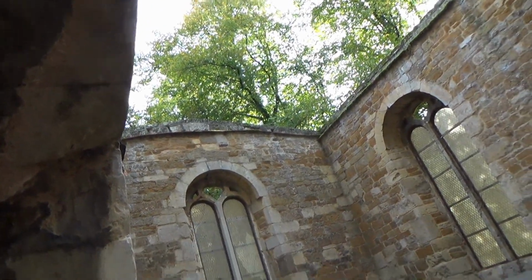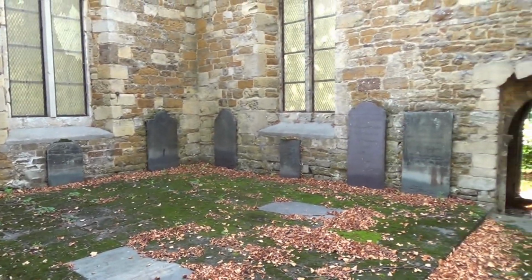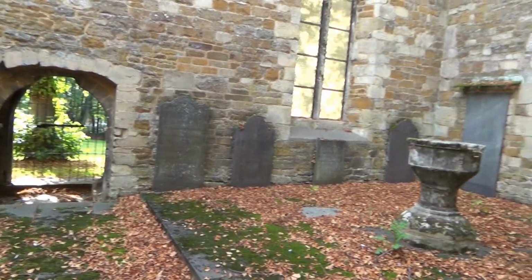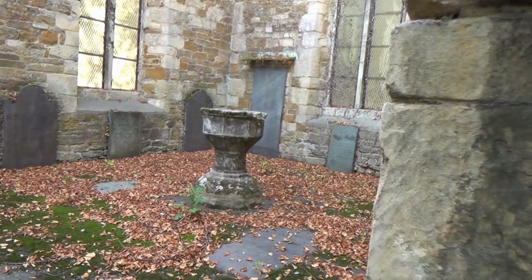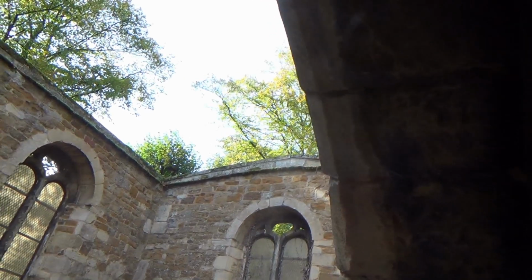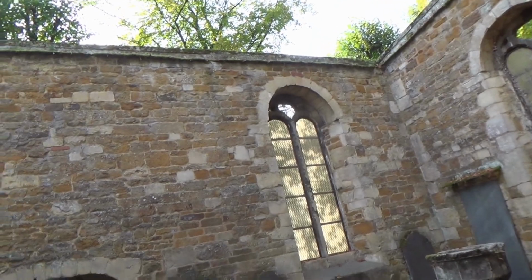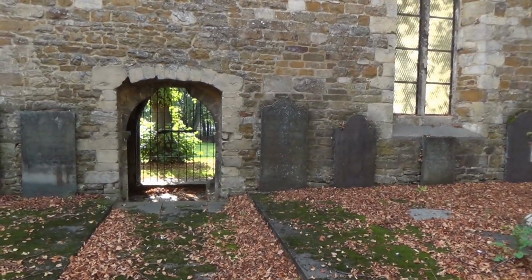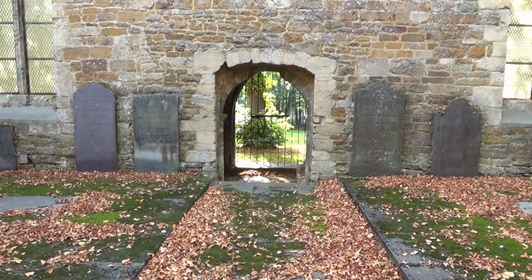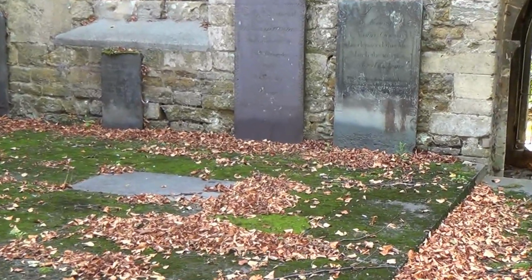There is a roof on the porch, which was built in the 14th century. This church has lost its roof twice, so I believe. Once in the 17th century and then again in 1950 when they sold the roof for the lead. The church has had no roof since 1950. Doesn't look too bad actually, does it?